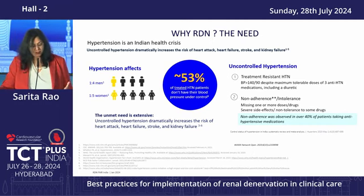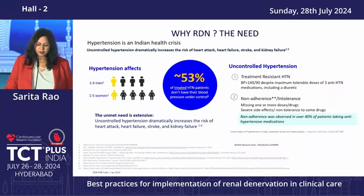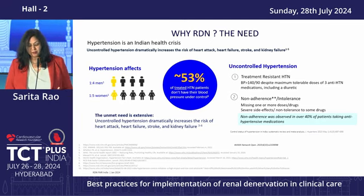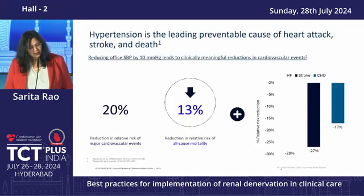And even when you treat them, 53% of treated hypertension patients do not have their blood pressure under control. So we are looking at treatment-resistant hypertension, we're looking at non-adherence, intolerance, and we are also aware of the fact that as the number of pills goes up, the pill burden goes up, the number of people who are non-adherent also goes up significantly. In fact, non-adherence was observed in over 40% of patients who were taking antihypertensive medications, and we are looking at lifelong antihypertensive medication.